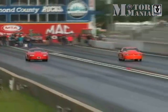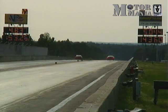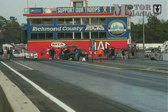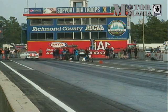Hole shot for Justin Smith. Is it going to be enough to hang on? He is not. How about a 483 with a 3153, 504, 143 for Justin. The hole shot was good enough to get him to the 60-foot marker first, and then it was all over.